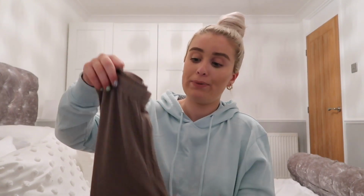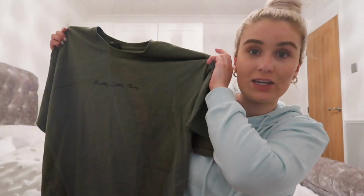You'll probably see me wearing them on a night out very, very soon. They're growing on me, let's just say that. But yeah, khaki green shorts. And to go with that, I bought just a Pretty Little Thing oversized t-shirt in the khaki colour too.